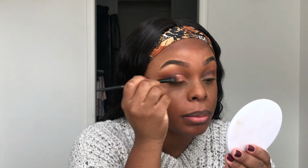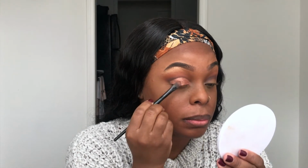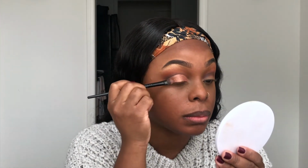All right, so now I'm gonna go in with the shadow in the cut crease form, but I'm actually just doing the foiling method because I knew this color would be super pigmented. All you have to do is take a flat-headed eyeshadow brush, put your product on there, tap it off, and then spritz it with your setting spray, and the color will pop more. This is a good tip whenever you're using a loose eyeshadow or something with glitter or a lot of shimmer in it.